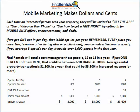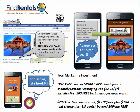So how do we do it? Well, for the folks who end up doing mobile marketing, we would change your listing and add something like this. Check out the video from your phone and see how to get a free night. Text RIDGE to 72727 to get a video and mobile-only offer sent to your phone. You'll notice also we have QR codes as well, which would be embedded into the advertisement. And you can take that QR code and take this text and list it everywhere you want to advertise your property to develop your opt-ins.